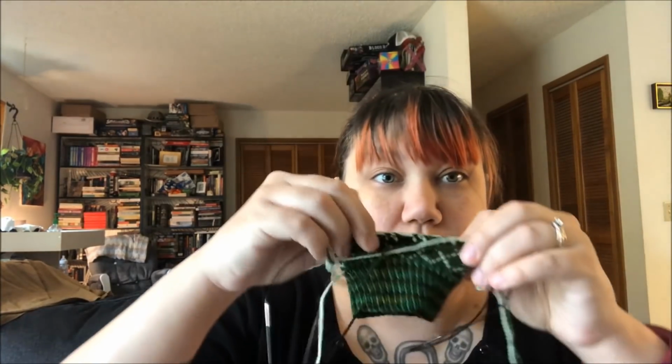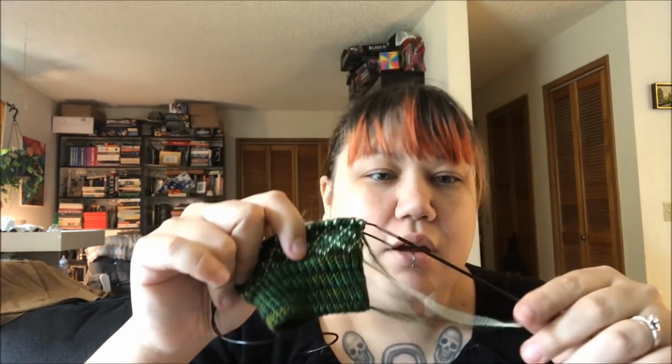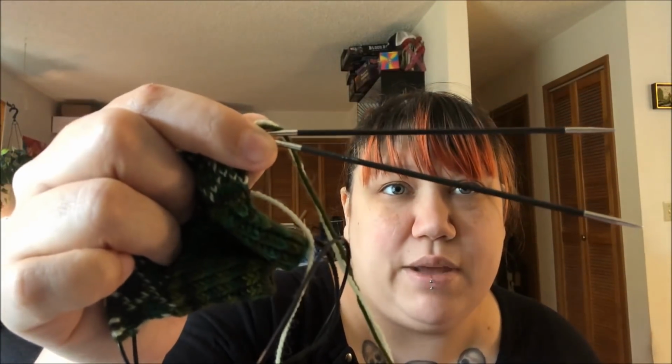And here's the second one. This is where we're at. I just started putting the thumb in right here. I'm using a US 1, 2.25 millimeter needle. I'm 90% sure. And these are this style of needle, which I can't remember what it's called, where they have the wood with the metal tips, which I enjoy until the joints get really prominent.